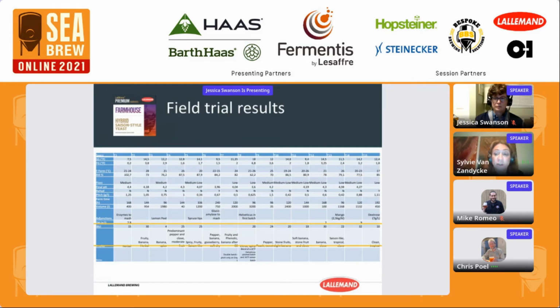Jessica has mentioned that obviously this yeast hybrid, being non-diastaticus, will not attenuate as high as a diastaticus saison, but still it was bred to reach high attenuation. Now, if brewers want higher attenuation, there are also ways to achieve a drier beer by either adding enzymes in the mash or adding glucose during fermentation, and that will reach a higher attenuation.